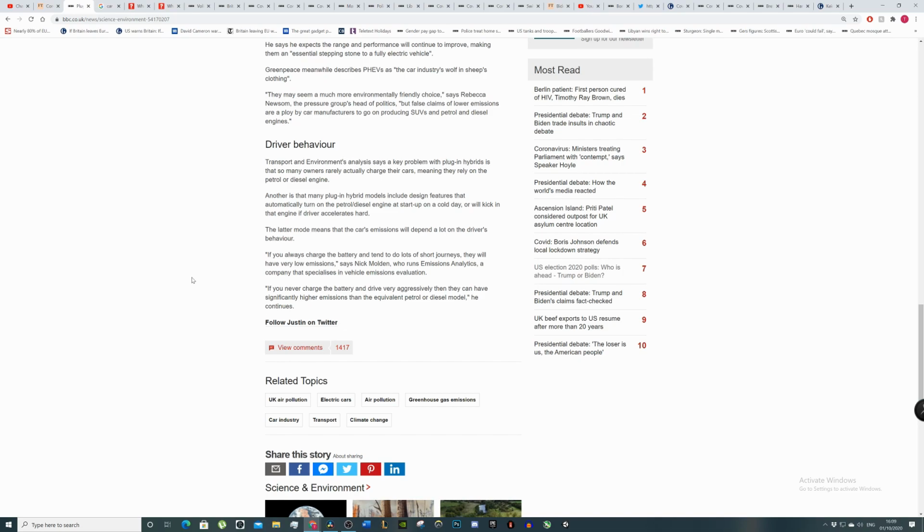So obviously the latter mode means that car emissions will depend a lot on the driver's behaviour. But obviously if you're starting up your car on a cold day, that's not your fault. That's obviously on the car and the manufacturers that have made this.